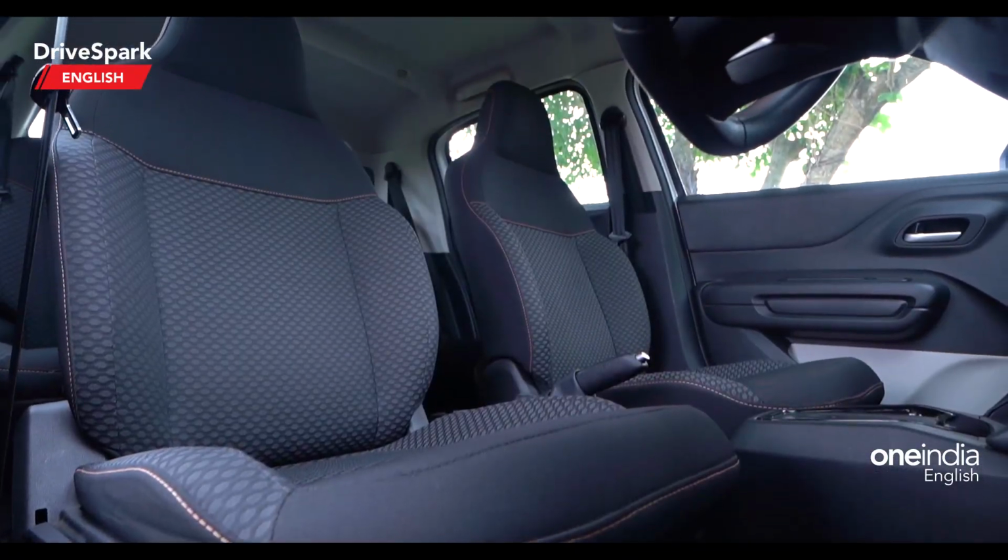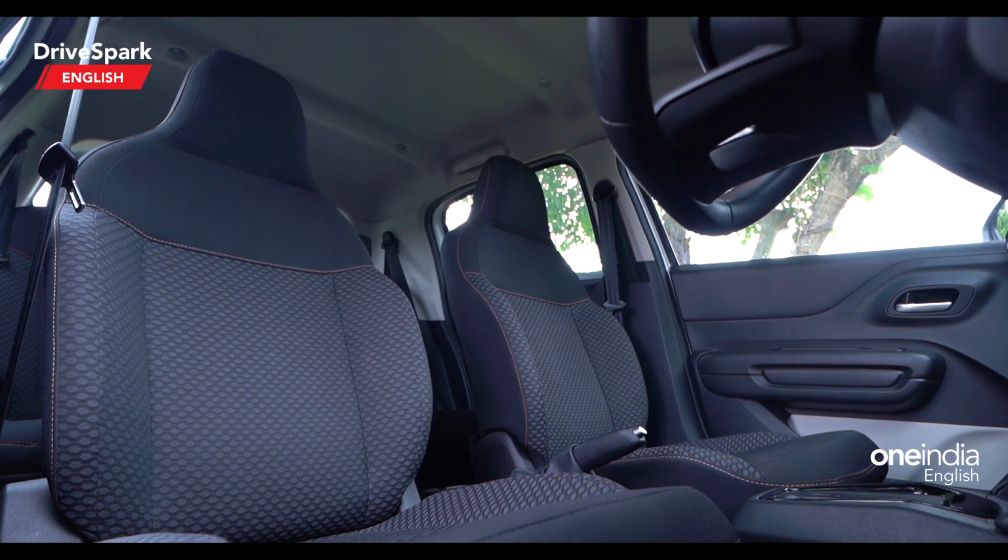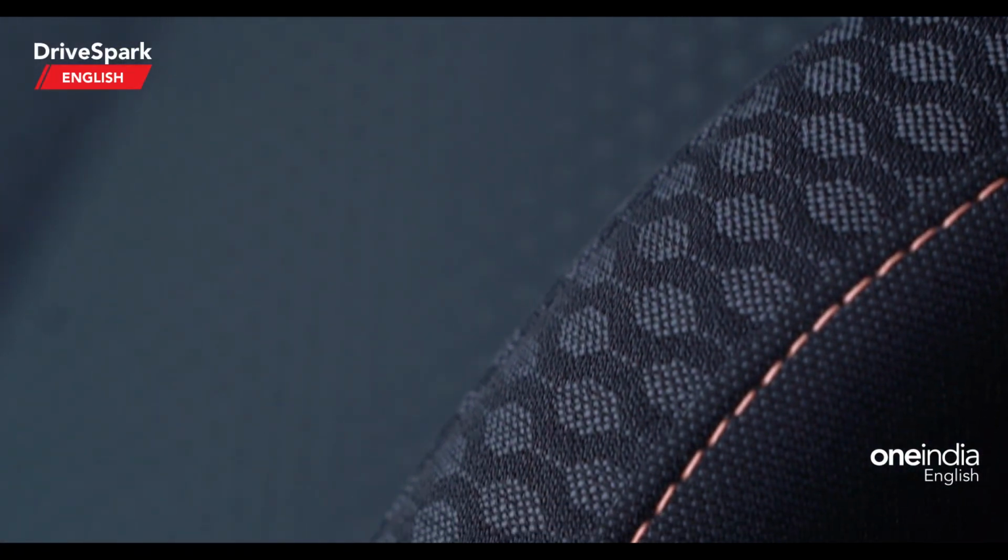Overall, it is a very comfortable place to sit in. The seat has good cushion. However, it is a tad bit small though. For a generous person like me, I would have loved to see a bigger seat. But having said that, it's just nitpicking.